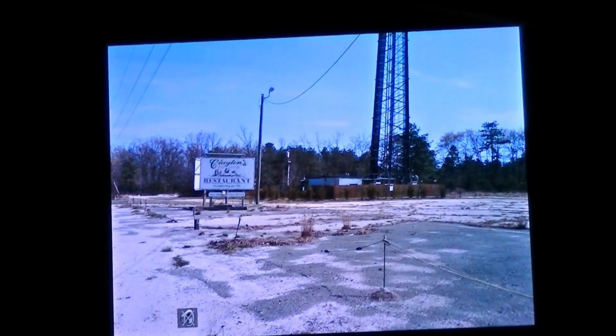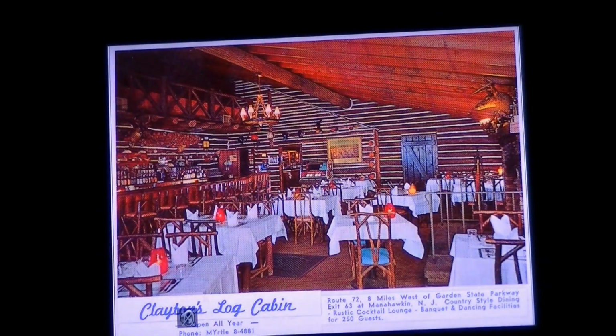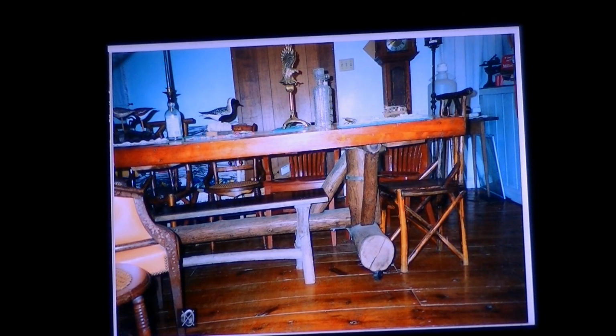So here's Clayton's log cabin. Built in 1934. And so this is where my father had his prom with his 24 graduates in his high school. This is the table Mike was talking about. And if you follow this road out for about a mile, where it comes out to 72, it's right over there, not very far.